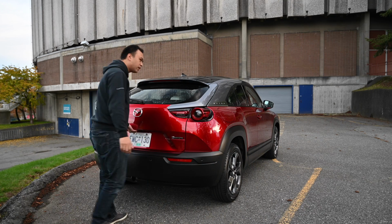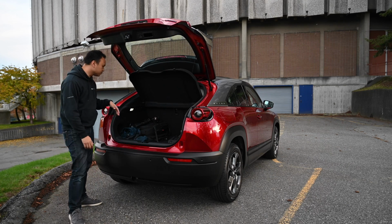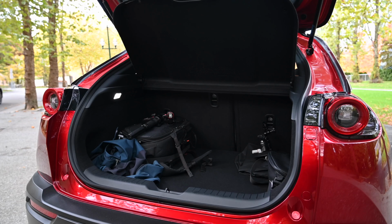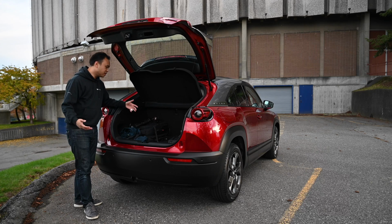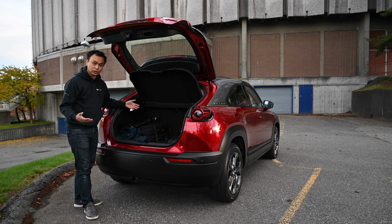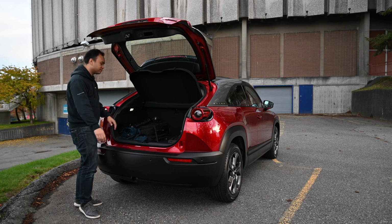Inside the trunk, well, not big. Manually operated gate, you don't get a powered option, and it's all right. It's about the same size as the CX-30, which is sufficient for a subcompact. But if you're comparing this to like the Leaf, for example, the Leaf is absolutely humongous compared to this. But let's get to the inside.